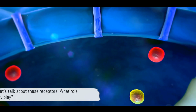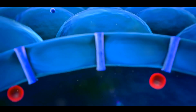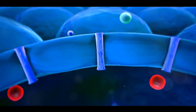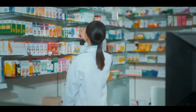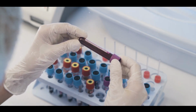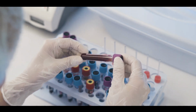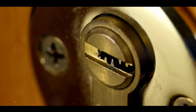Now, let's talk about these receptors. What role do they play? Well, picture this. You've got a key and you've got a lock. The key can't do much without the lock, and the lock is pretty useless without the key. In the world of pharmacodynamics, the drug is our key and the receptor is our lock. This is known as the lock and key theory. The drug, or key, fits into the receptor or lock to unlock its effect.